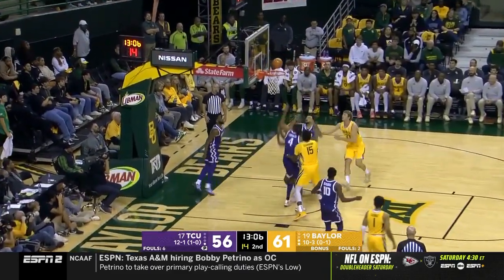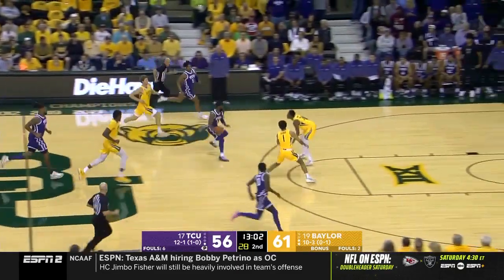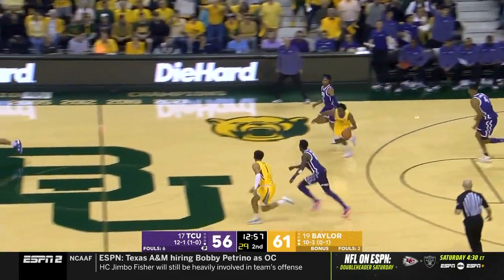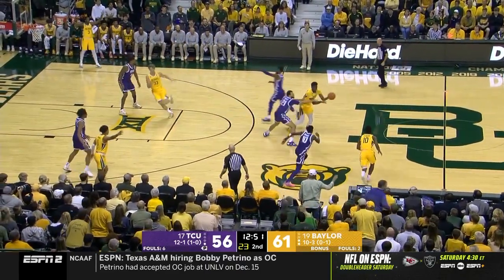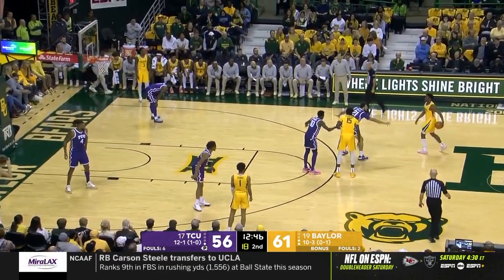Here's Flagler. Out of the timeout, comes up short. Here and Miles comes. Again. He's a one man fast break. Oh, that one's blocked by Ojonwuna. Good pressure by Ball. Bears are rattled right now. Lost in momentum. This place is quiet.